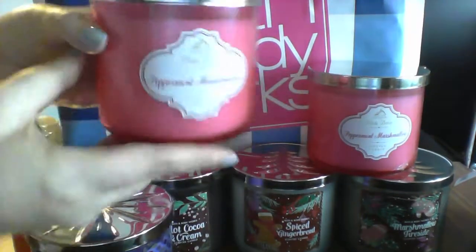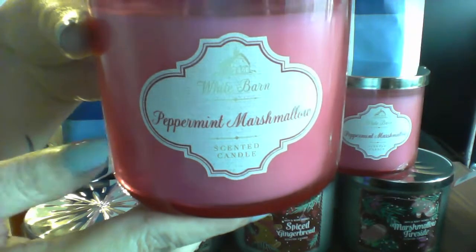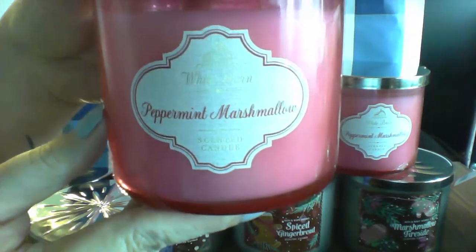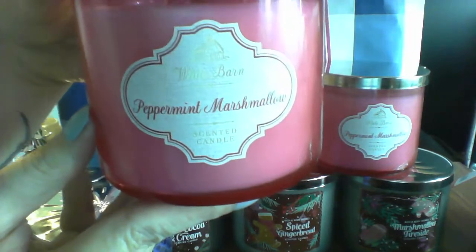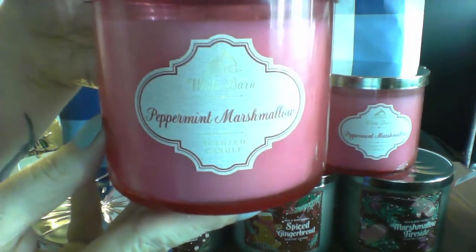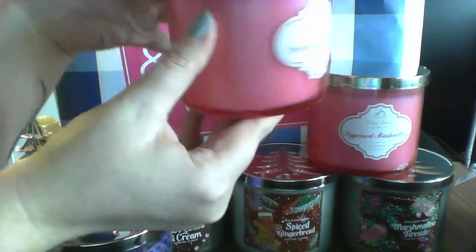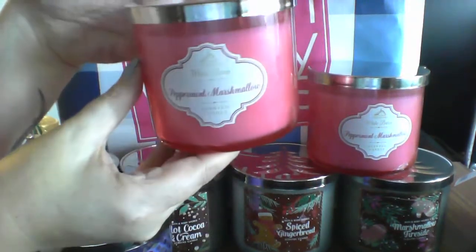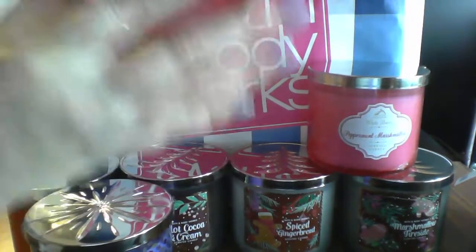And then of course I got 2 peppermint marshmallows, because I actually loved last year's Joy peppermint marshmallow. It burned great for me, and it was strong. I mean, it wasn't blow you out of the house strong, but you could definitely smell it. And look at this pink. Seriously. Pink.